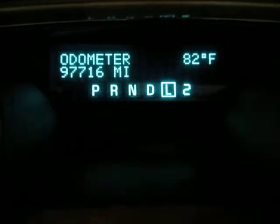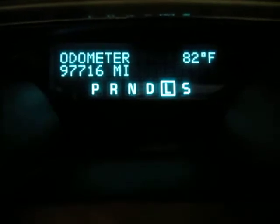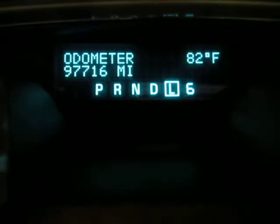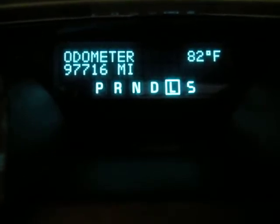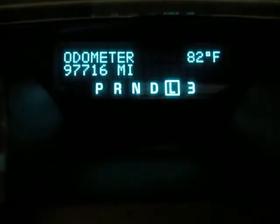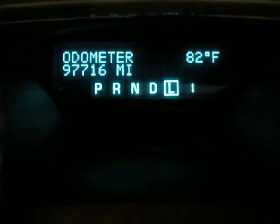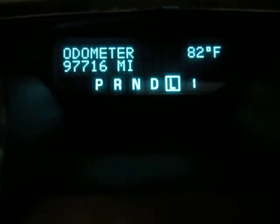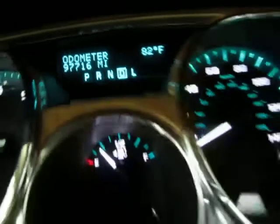If you tap on the plus on your shifter, it will shift up all the way up to 6, as it says 6-speed automatic transmission. You got to tap every time to go up or down. If you press on the minus, you downshift. Nothing's happening right now clearly because we're not moving, but if we were moving, you'd be changing the gears by tapping on the plus or minus. If that does not interest you, push the lever up to the D, and the 6-speed automatic transmission will shift for you.